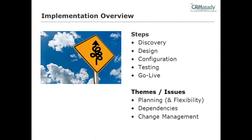Another concept that's important is dependencies, to note that each step depends on another. If one part or task of a project slips, the whole project will suffer. So it's really important that you communicate that to the people involved in the project, so they understand how important it is to do their piece of the project well and on time, as it impacts the entire project. And probably the most important theme listed here is change management. Although it's mentioned last, it's probably the most important, and I'm going to dive into this a bit more in the following slides.